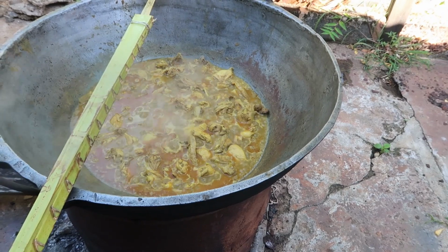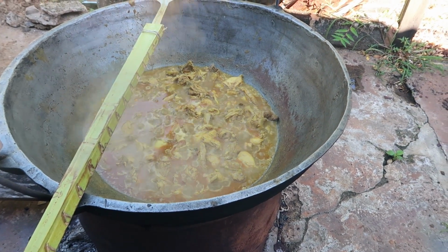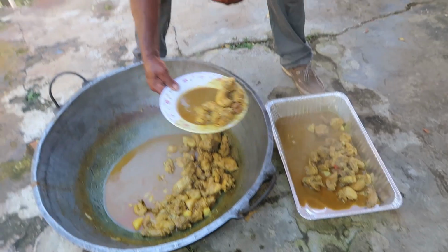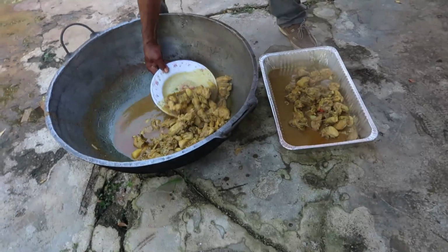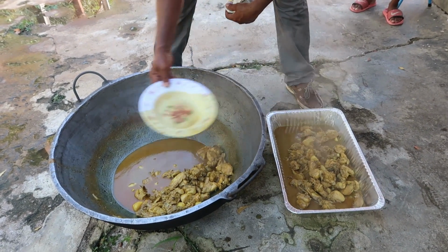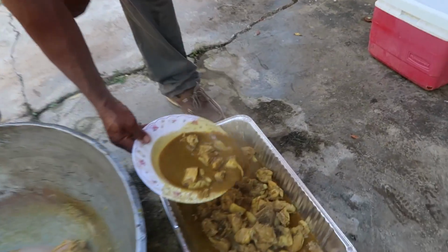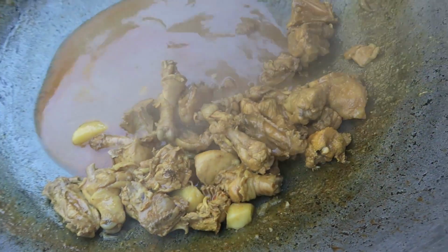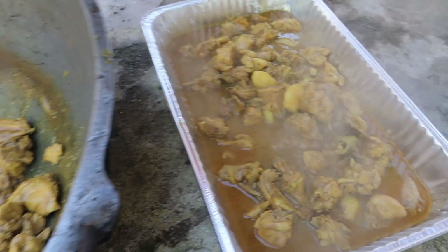Looks very, very delicious. So maybe just a couple more minutes, we're going to empty it out and put some other stuff to cook. Hey guys, look, chicken curry is done, and Mr. Farmer is dishing it out and putting it in the aluminum pan. Oh, looks so delicious. The aloo is well boiled. The chicken looks great. Nice thick gravy. Can't wait to eat it with some dal and rice.